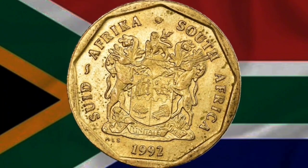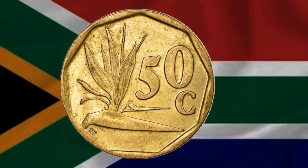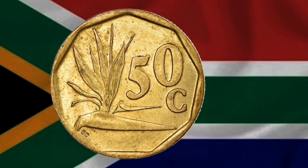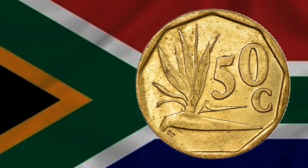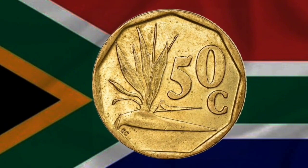1992 was a year of transition in South Africa. The coin serves as a snapshot of a nation moving toward democracy, with elections just around the corner in 1994. Coins from this period are deeply connected to the country's journey and are considered valuable artifacts of history.